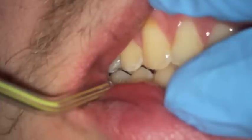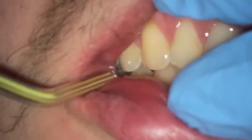You can see the space there. When he first touches, when he bites down hard, they all come together just like that.